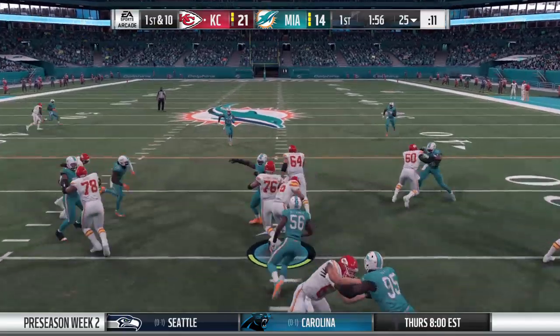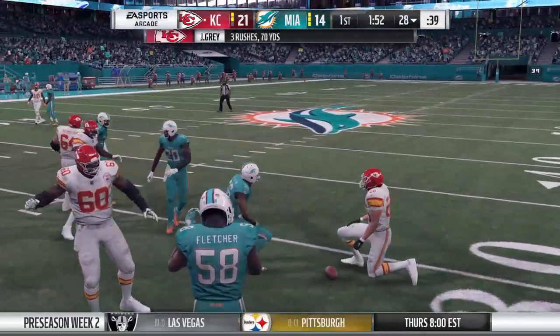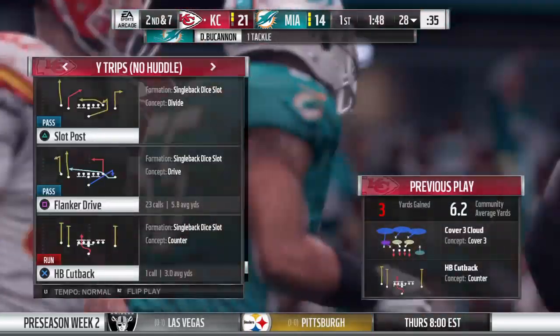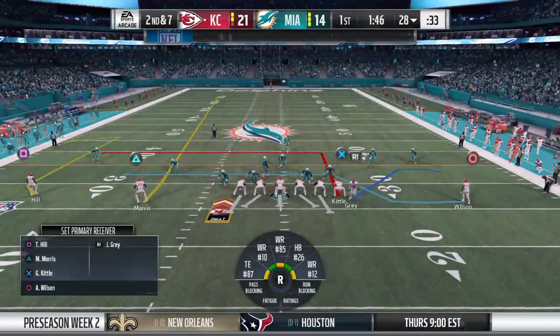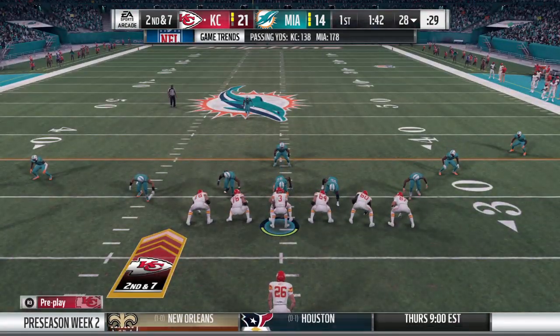They run the counter now on 1st down. And not a whole lot doing there as he'll get it up to about the 28-yard line. A gain of 3, 2nd down. Not much happening there on 1st down. I thought there might have been a hole for a split second. Yeah, but it dried up pretty quickly, didn't it? Closed fast.